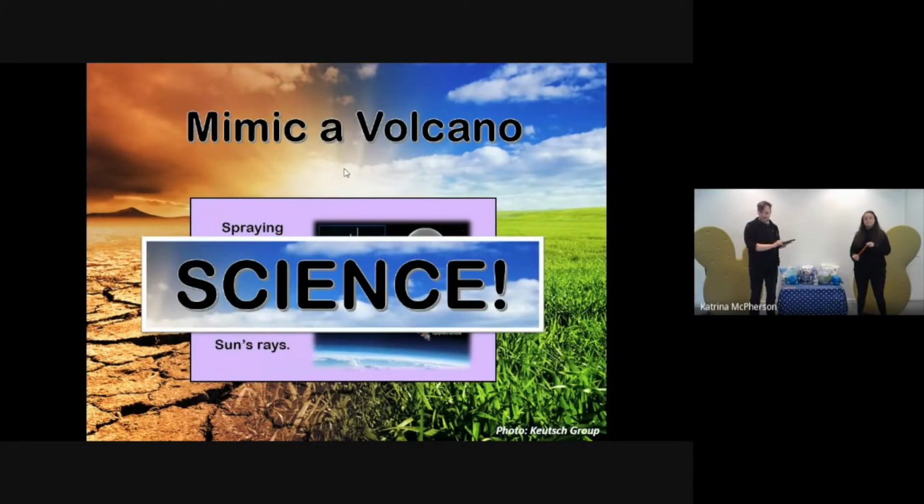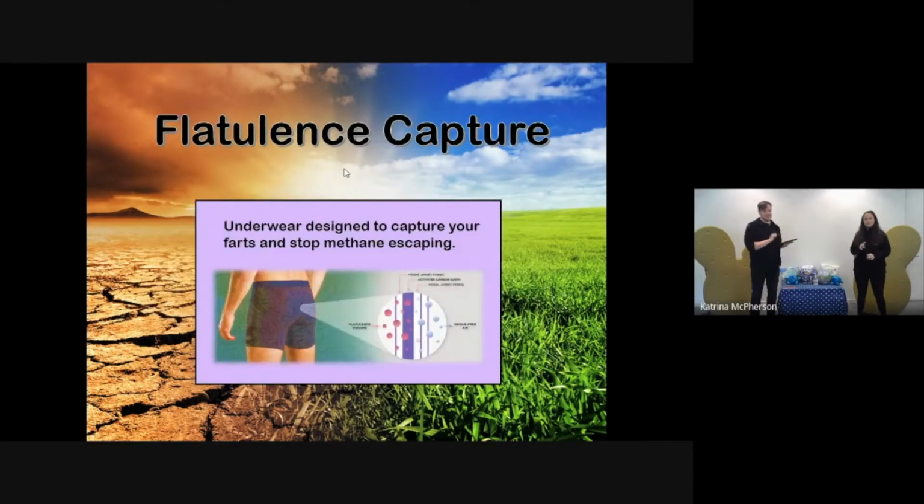So next up, you should all know how the game works now. We've got flatulence capture. So we already talked a little bit about cow burps and cow farts, but this one is all about people farting. So have scientists come up with underwear designed to capture your farts and stop methane from escaping up into the atmosphere and contributing as a greenhouse gas? Do you think that is science or fiction?